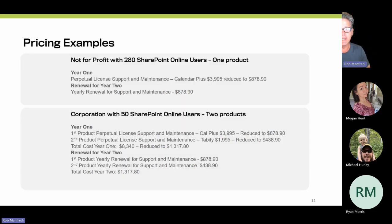So what does that look like? Let's say you are 280 folks in a not-for-profit and you're looking to buy Calendar Plus. The retail price for that is $3,995 US. That's the perpetual license and maintenance for the first year. If you are a not-for-profit under 300 or a corporation under 100, the product price is only $878 and the yearly maintenance stays $878. So essentially we put you on a maintenance-only model. And that's for all of our products.